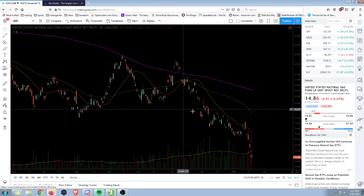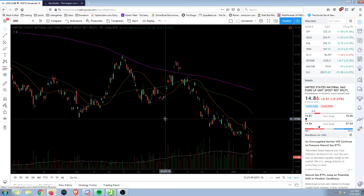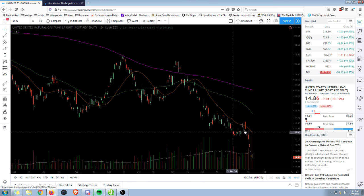It seems like it never does well. UNG never does. And it's the kind of thing that I normally just like to short. I don't like to play this to the long side.